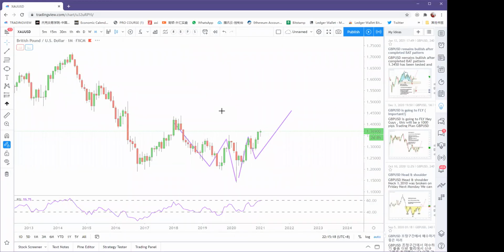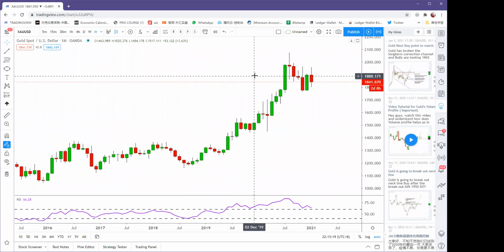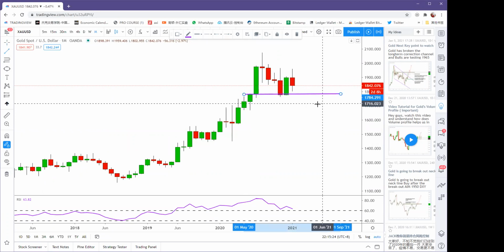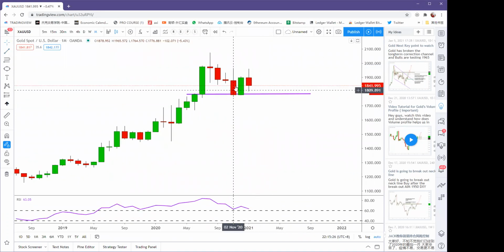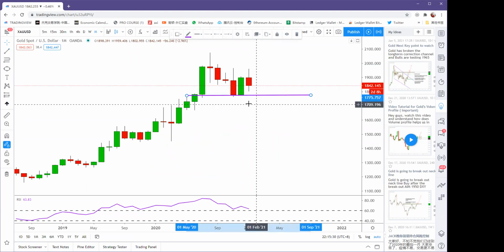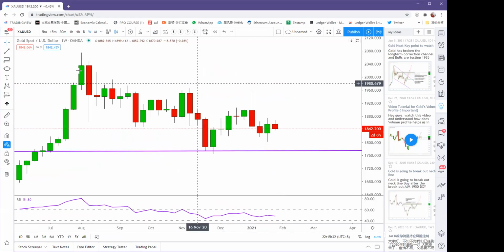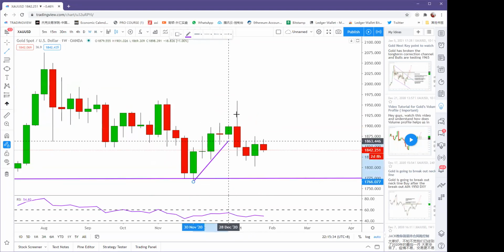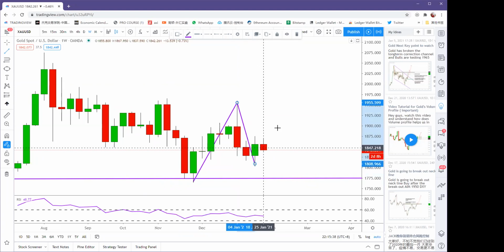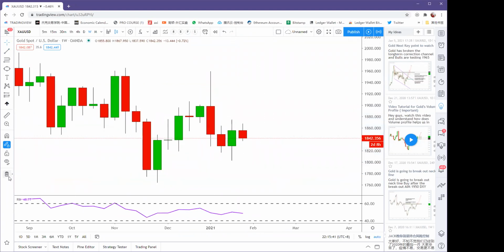Let's go back to gold. The gold monthly chart is sideways so far, sideways above 1,800, and there are 3 candles sitting above this 1775. On the weekly chart, gold performed a very strong wave on January 4th, and then the correction happened. So I will treat this as the first impulse. This will be the first impulse wave for the uptrend.